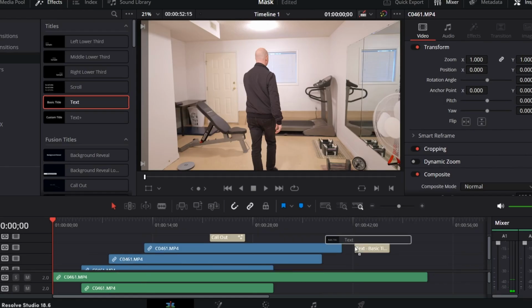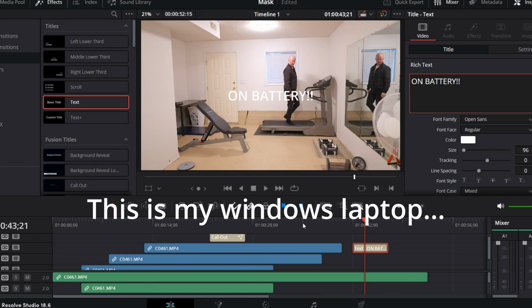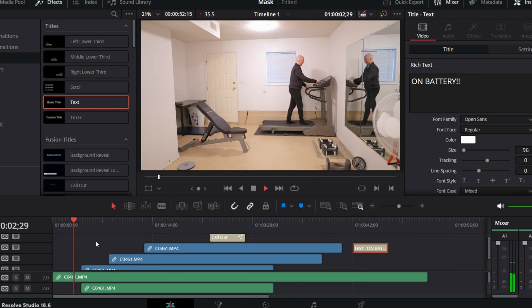I did not expect that at all. I want to give both things a fair shake. This was with me working with the M3 MacBook Pro on battery. This was with me working on my Zephyrus laptop plugged in. Now here's what happens. Check this out. The moment that I unplug my laptop, this is it. This is in real time right now. This is me using the Windows PC on battery.